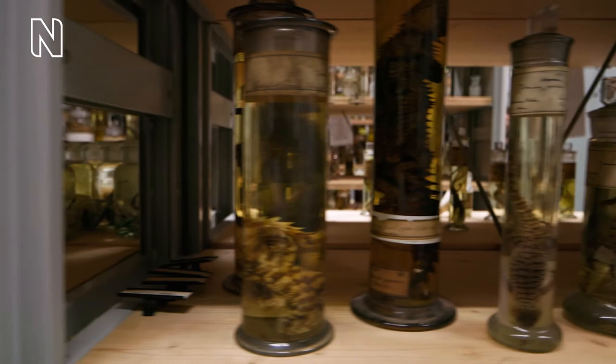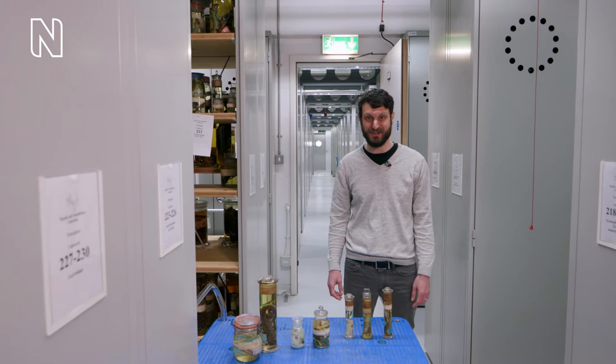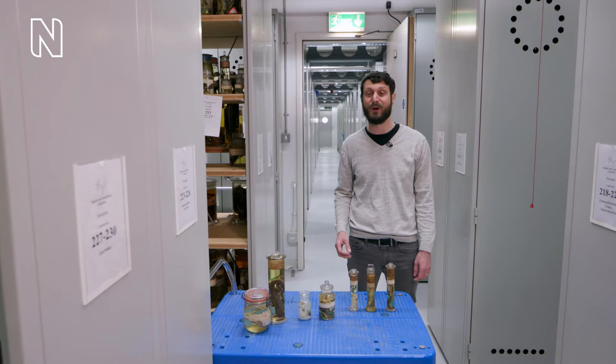The way that evolution has shaped the diversity of life is incredible, particularly when it comes to how different species reproduce. Here in the Natural History Museum's reptile collection, we have many specimens that represent all-female species. How is that possible, you might ask? Well, they've evolved to clone themselves via a process called parthenogenesis.